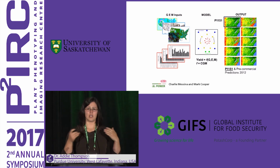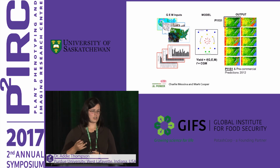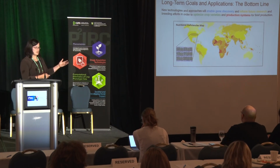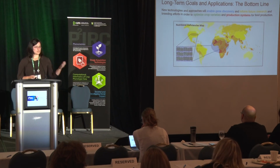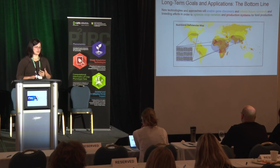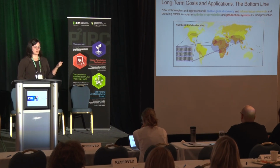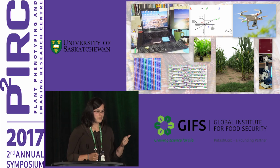The long-term goals and applications on the bottom line are that these new technologies and approaches will not only enable gene discovery, but also inform future research and breeding efforts to optimize crop varieties and production systems. The idea being that the innovations that we're making at Purdue University and in the US, and these models that we're building here, will be transferable to places like Africa and Southeast Asia. And you'll notice this map looks really similar to the one that I showed earlier. The one I showed earlier was actually water stress. This one is nutritional deficiencies, but they're very similar. So it's the same regions that are having the problems.